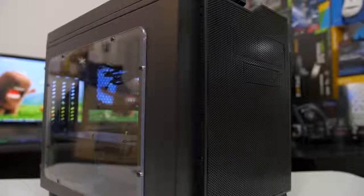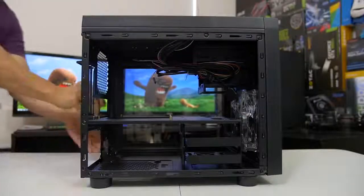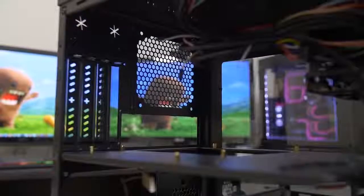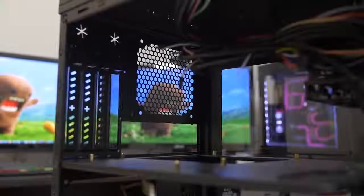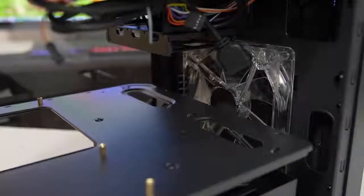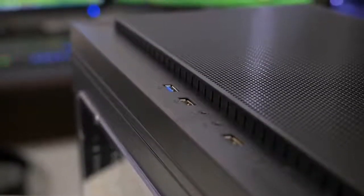You do get internal steel construction and dual side panel windows, which is a nice touch for these boxy cases, which feature horizontal motherboard layouts. I will suggest for those of you considering this chassis to pick up a 120mm exhaust fan to complement the only included 140mm intake, and perhaps a USB 3 hub for more convenient access should the single 3.0 port on the front not suffice.